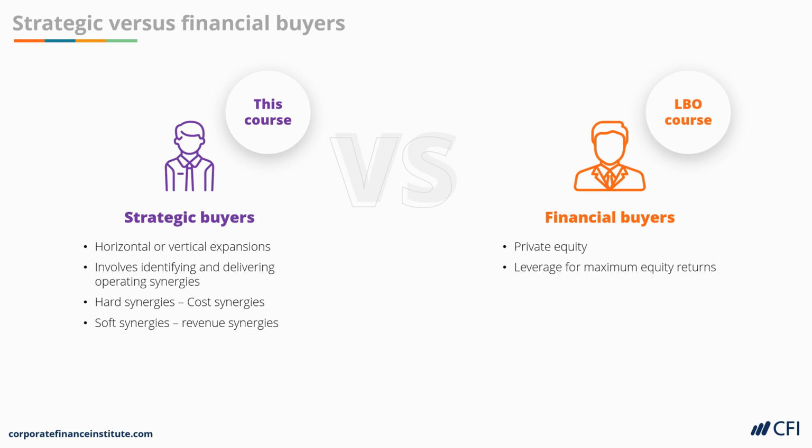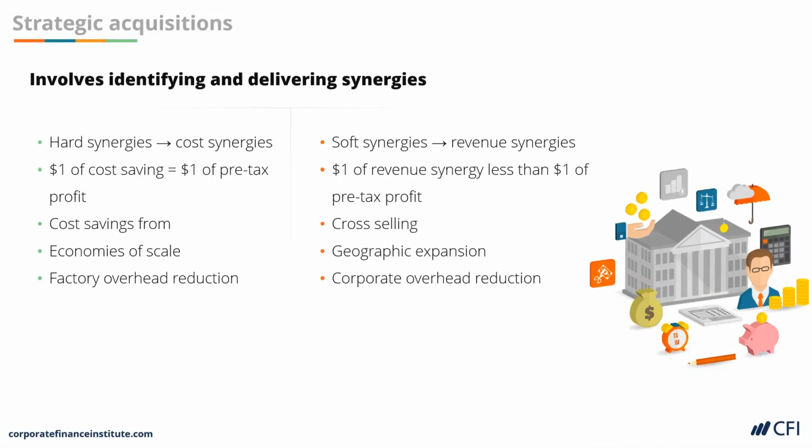Now, let's take a closer look at the types of synergies a strategic buyer might hope to realize. Hard synergies are in a sense the most valuable because $1 of cost saving is $1 of pre-tax profit that's added to the bottom line. They're also easier to identify, and typically managers have more control over costs directly than they do over revenue.